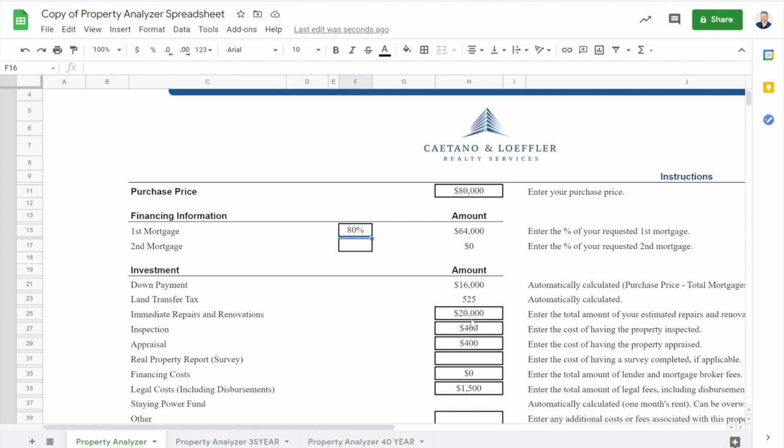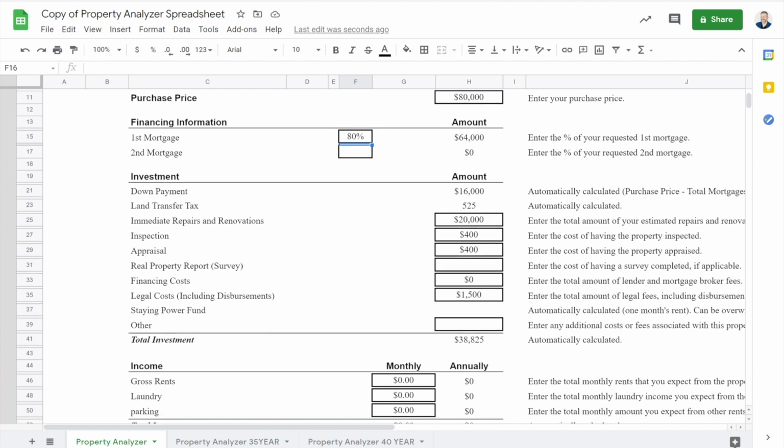So now I've just heard there might be a foundation issue, so you might need to fix that. I'm estimating $20,000. It hasn't fallen over yet, it's probably been there a long time. You might want to get an inspection. Obviously appraisal, $400 each. Legal cost, $1,500 to be able to close. So the total investment on the $80,000 purchase is $38,825. That's obviously with your $20,000 down payment.